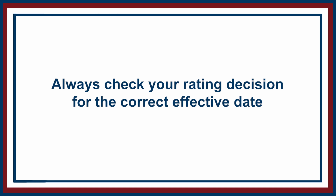However, many times they don't see that you filed that intent to file, and they only pay you back to the formal claim and not the intent to file. In the scenario I just described, you just missed out on 6 months of back pay. So check those rating decisions, guys. Make sure the VA assigned the correct effective date if you indeed filed that intent to file.